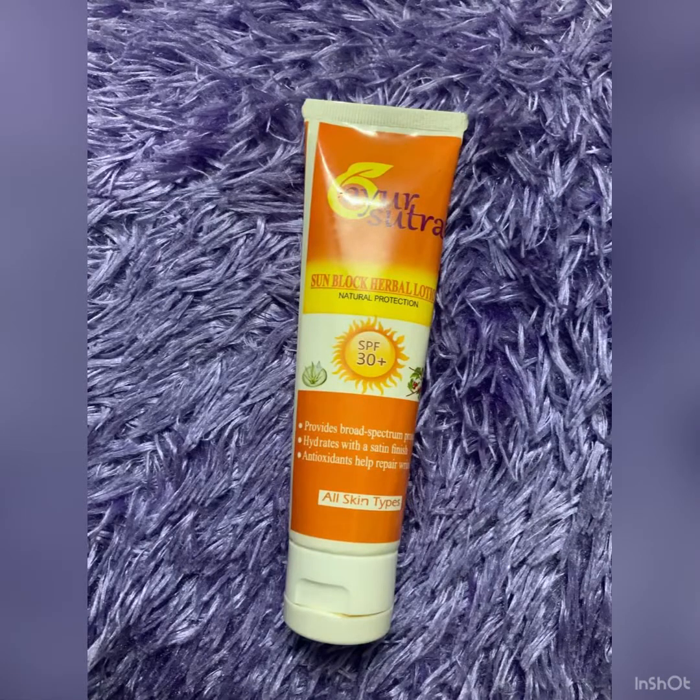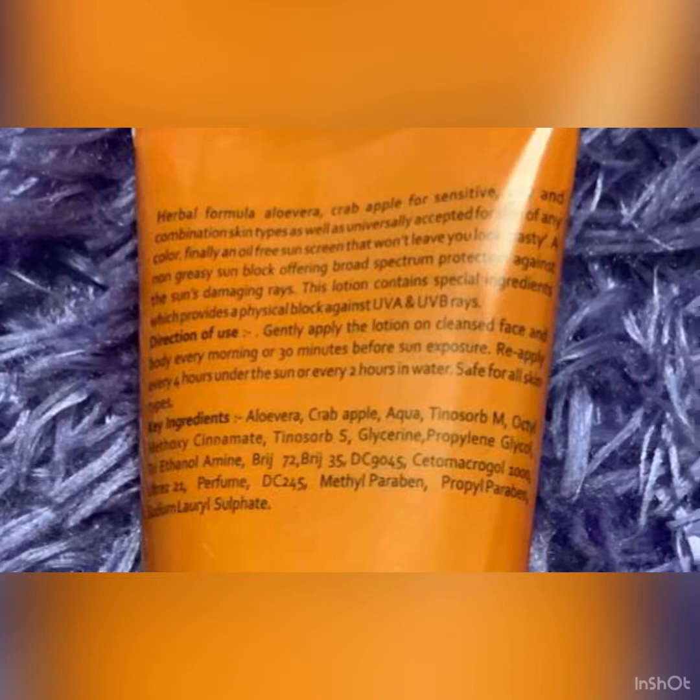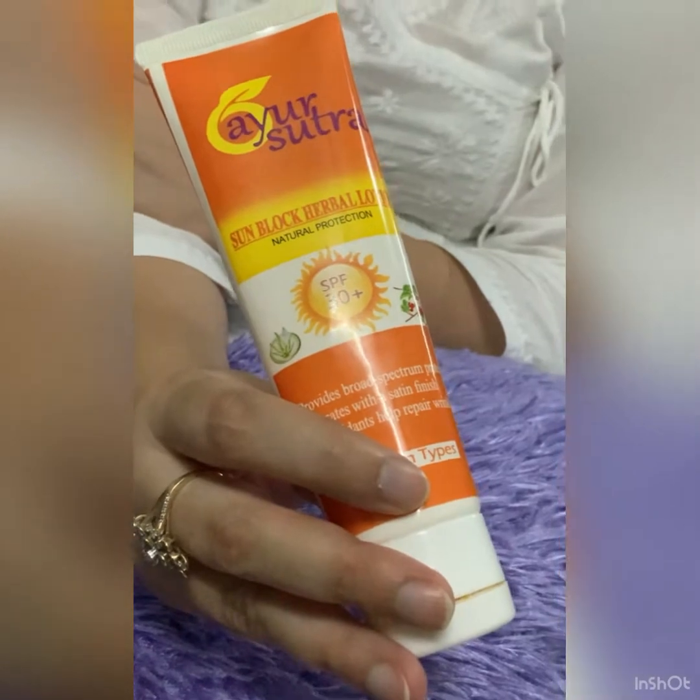Now coming on to our third sunscreen, which is from Ayur Sutra. It is a herbal lotion with an SPF of 30 and it is a broad spectrum sunscreen which hydrates the skin. The main ingredients are aloe vera, crab apple, aqua and Tinosorb M, Tinosorb S and OMC. It is also not paraben free and not sulfate free.